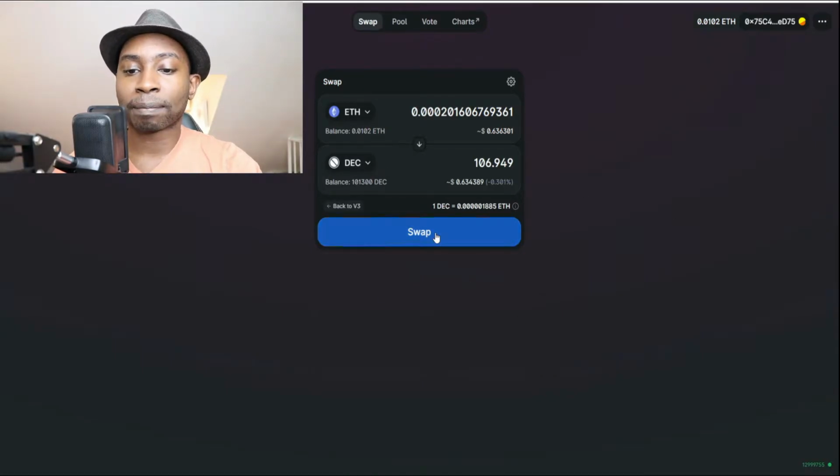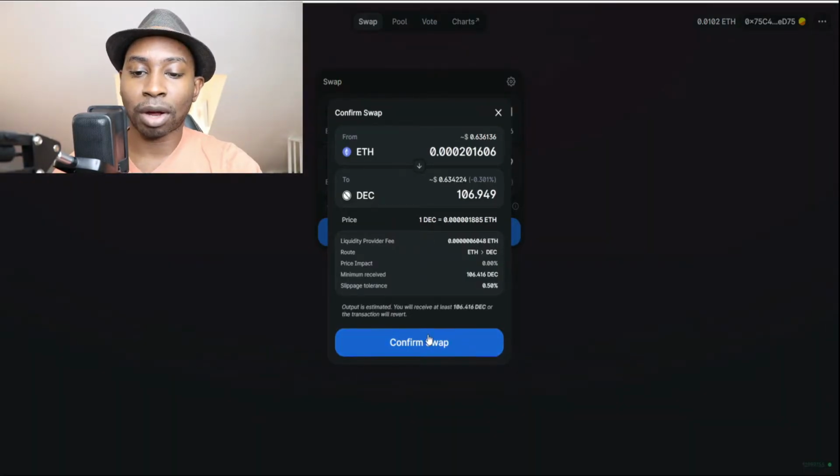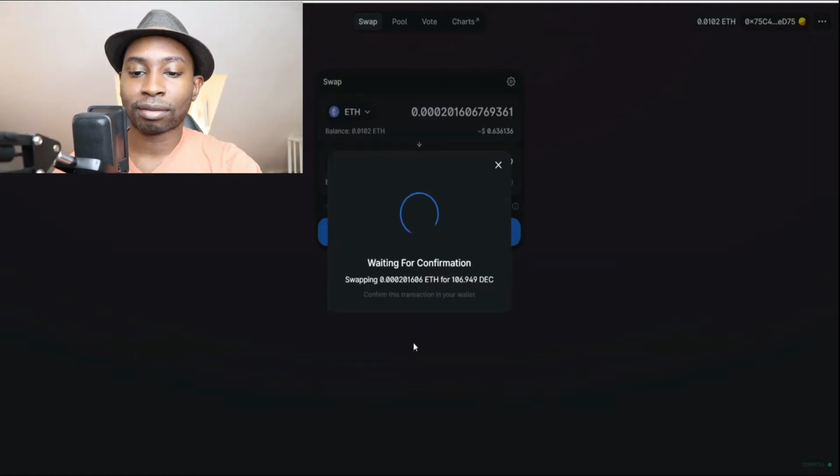You're going to click swap, and then you're going to do confirm swap. I might cancel all of this because I don't feel like wasting the money right now.